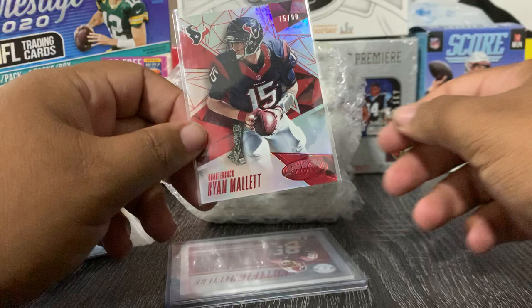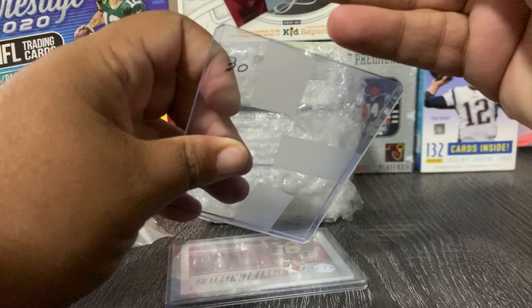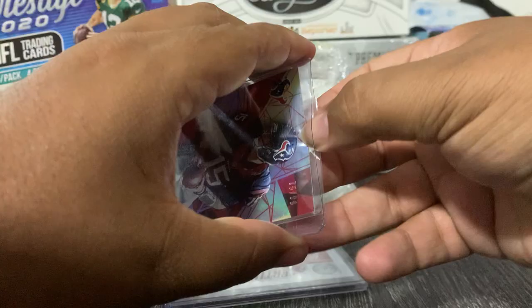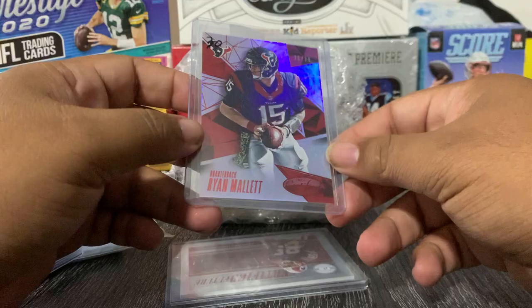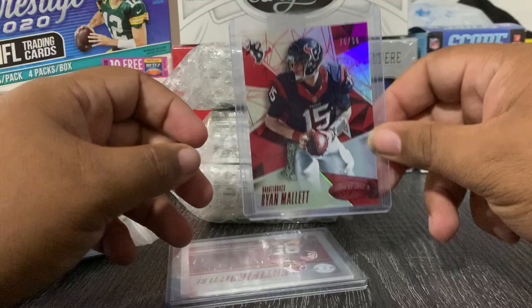I'm gonna throw it in one of these. This top loader's too big. Let me get this one. I got a bunch of extra. I've been fortunate enough that every time I buy something, and I buy a lot of single cards sometimes on eBay, 99% of the time people send them in top loaders. The card community is pretty good about treating the cards like they were for you. So when I send stuff out, I like to put it in top loaders myself too. And so we got the Ryan Mallett.